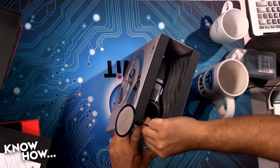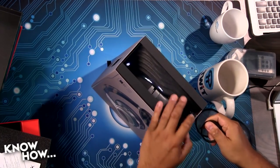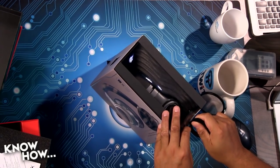I don't want to use hyperbole too much, but this might possibly be one of the best headphones I have ever tried. That's wireless headphones. That's some big talk. I'm sorry, wireless headphones.